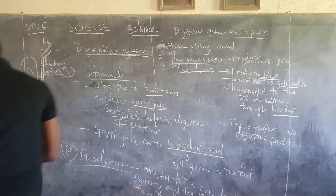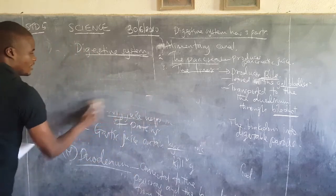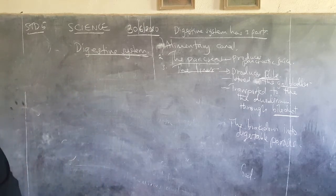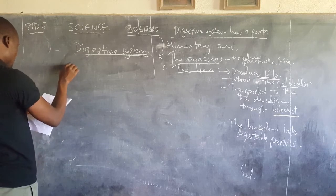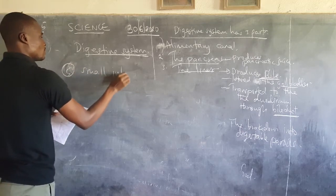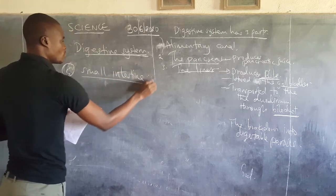From there, I'm going to go to a very critical part, very, very important, known as the ileum, also known as the small intestine. You know a lot of things in that area. So the small intestine becomes our number five. We call it the small intestine or the ileum.